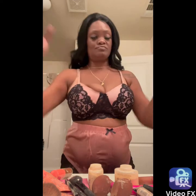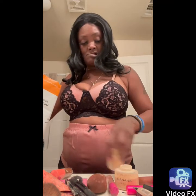Okay, now I am back in here with the makeup and all my stuff. Now I'm about to put it all in here. We are putting the stuff in the bed. We give her these treats. She loves these treats like crazy.